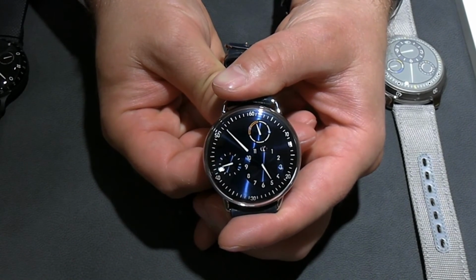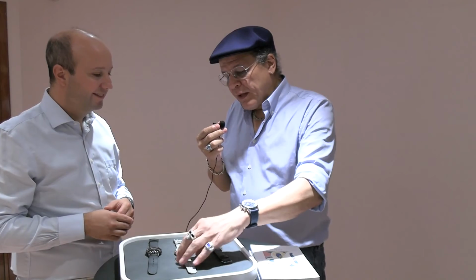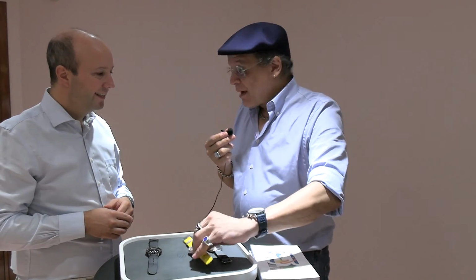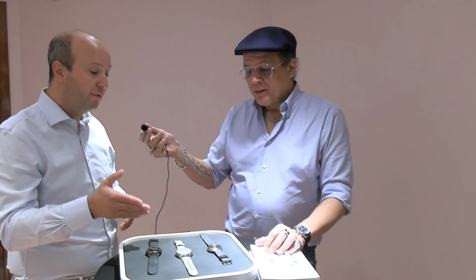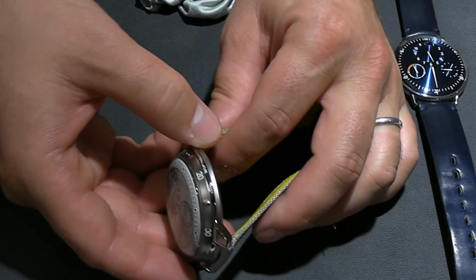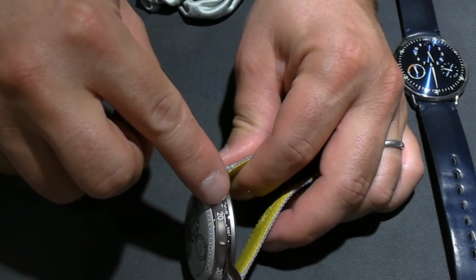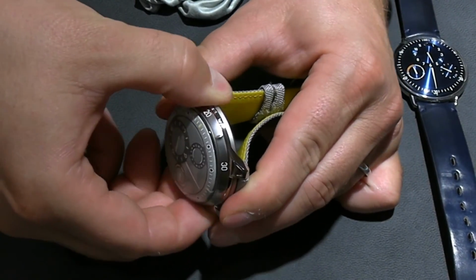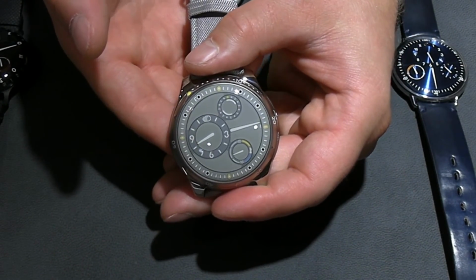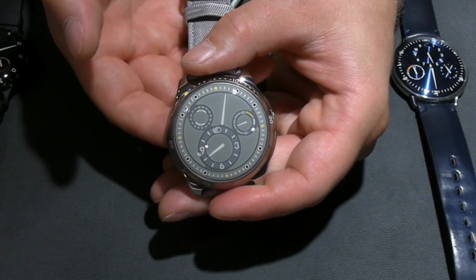Very cool. Now, last but not least, this one looks not only complicated, but oil-filled, and this is the Type 5. Absolutely. The Type 5 is our diver watch. It's ISO certified to 100 meters. Wow. Yeah, and it still has oil. That was a feat, because when you certify a diver's watch, you have to go through a lot of tests, including some hard-hitting tests. Shock and vibration. Yes, absolutely.